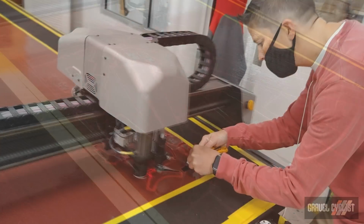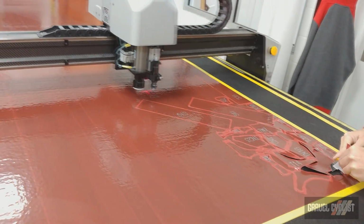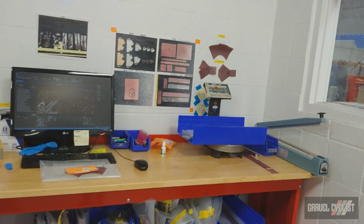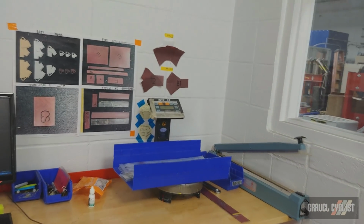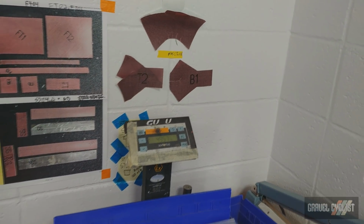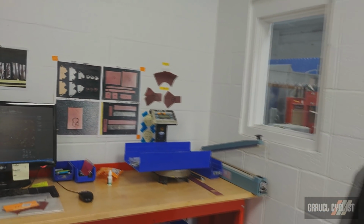All right. Once they kit them together, the first quality step to ensure that we have all of the pieces is right here in this little scale, and we are going to weigh each kit. That is important because we want to know, plus or minus, if we have the appropriate grams for the kit, so we know if we have an extra piece or if we're missing a piece, and we can do our first QC check right there.